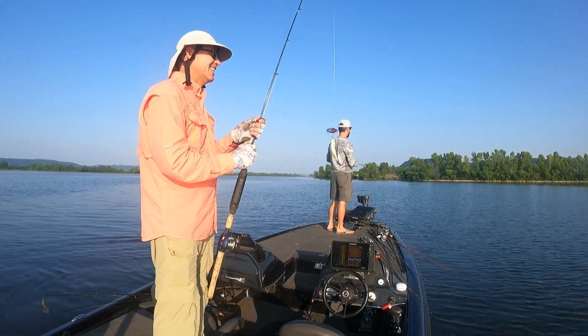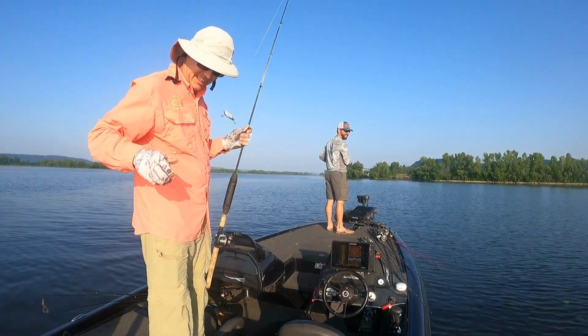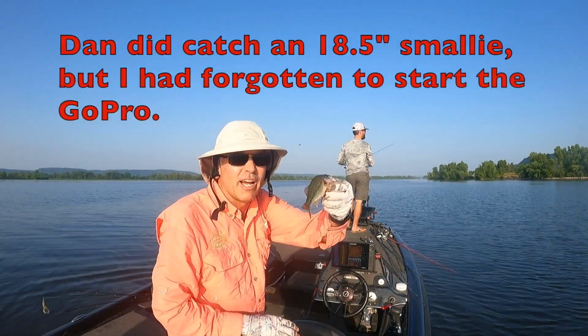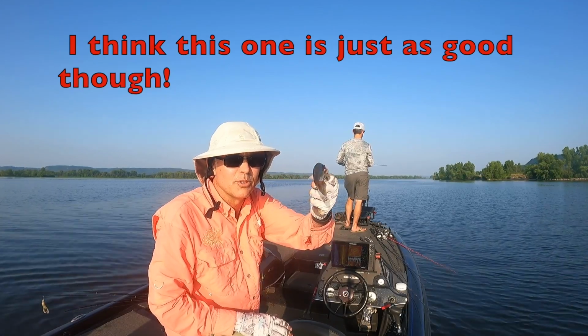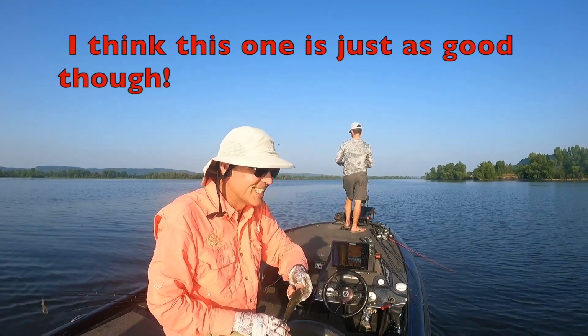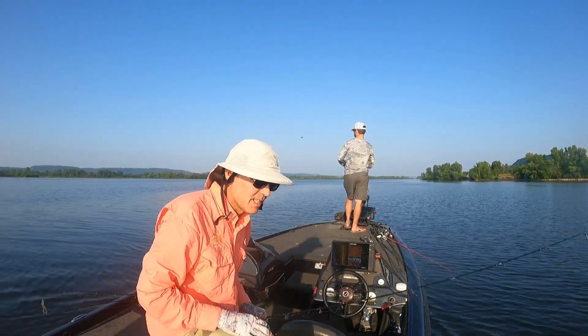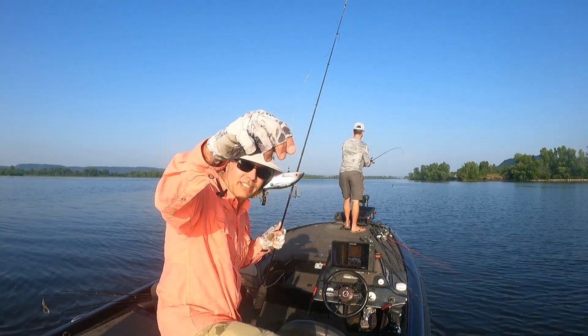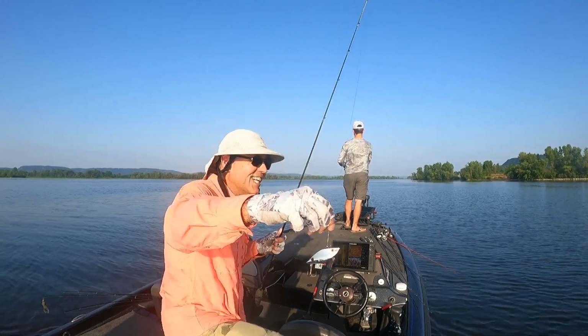I saw a whole bunch of fish chasing your bait after you ripped it through the weeds there. Oh man. 5.5. It's a beautiful, beautiful fish. What did it hit? It hit this 4-inch bait.